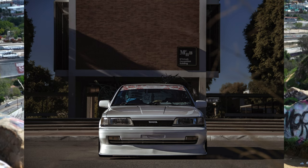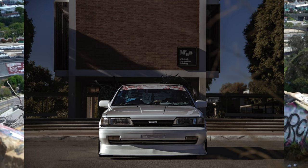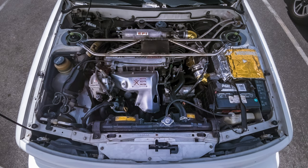Jordan Kaneshiro of Cypress, California has taken his 1990 Toyota Camry from mild to wild. This creatively modified sedan features a custom body kit, a 5-speed manual conversion, and a Gecko Racing coilover setup.